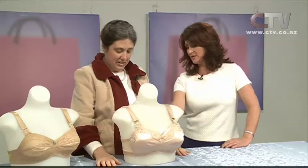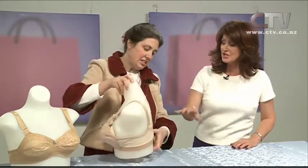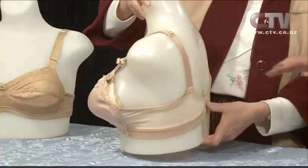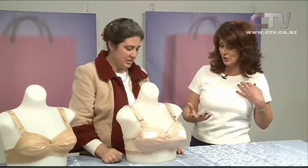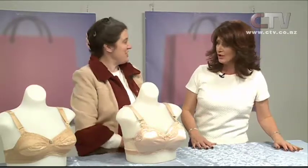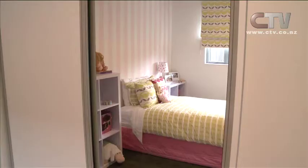Fantastic. And of course, once again, they've all got the 3 settings at the back. So this bra here as well is separate with the band sizing and the cup sizing as well. Yes, absolutely, all the different combinations. Yeah, I think there's about 77 of those. I love that. I love the amount of combinations. Esther Rock Under Fashions, and of course there's so much more to this range as well. Give Esther a call on 322 6590.